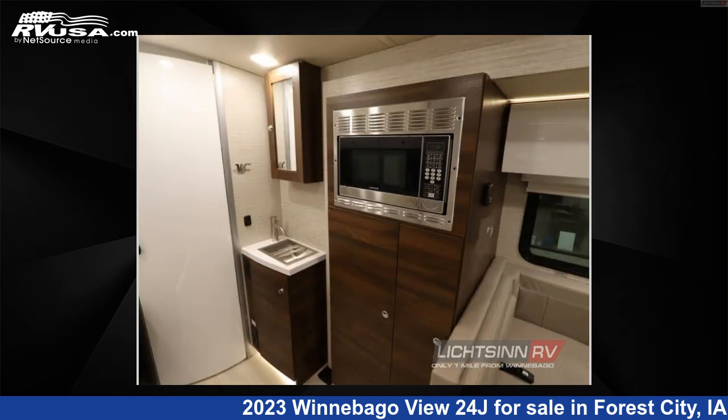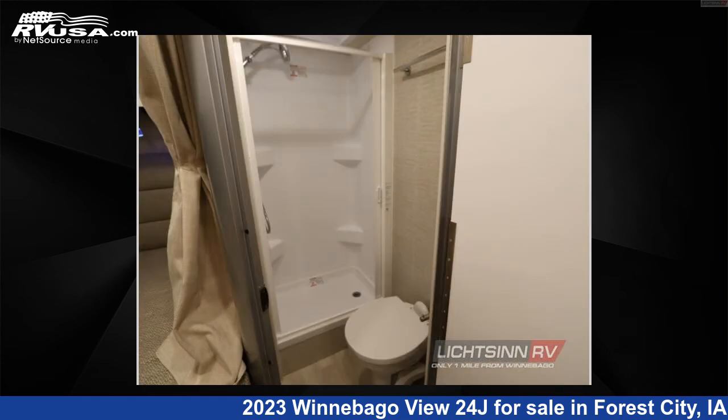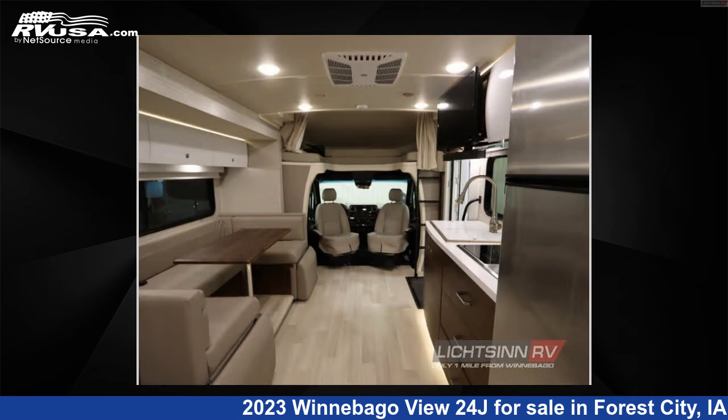This used Winnebago is 25 feet 0 inches in length and features a Harmony Beige with walnut and white Italian Tecnofibra interior, sleeps 6, slideout, and 40 gallons fresh water capacity.